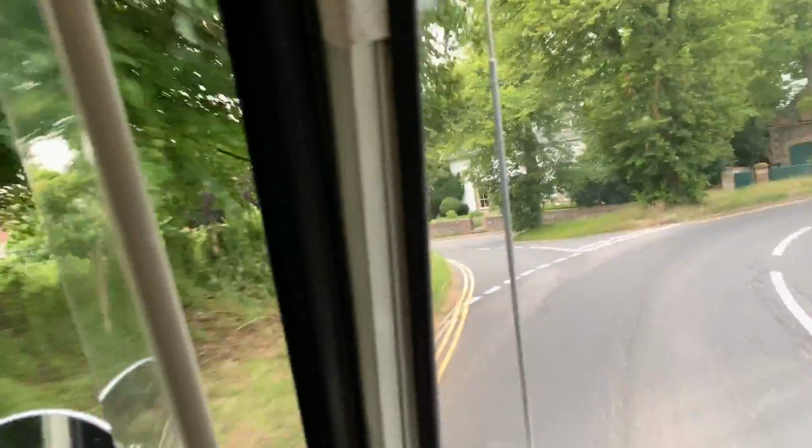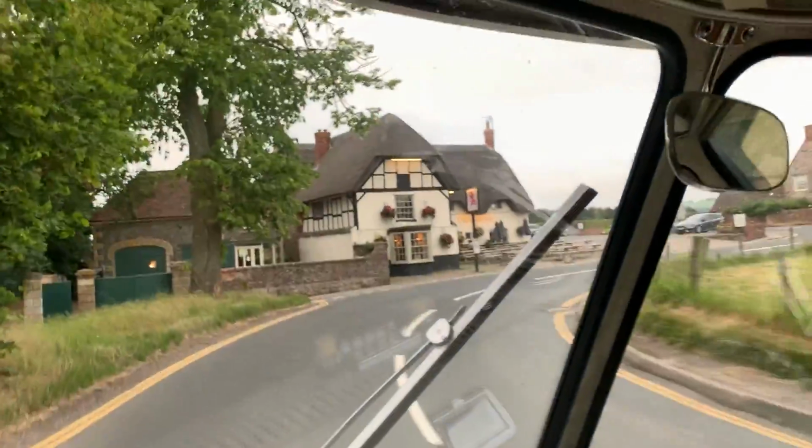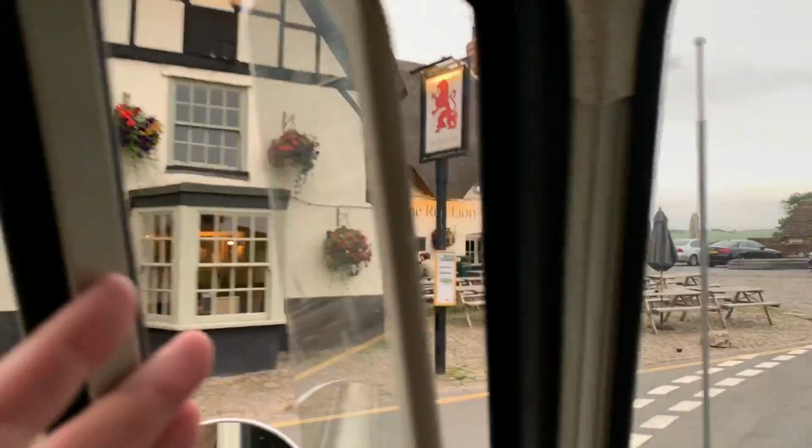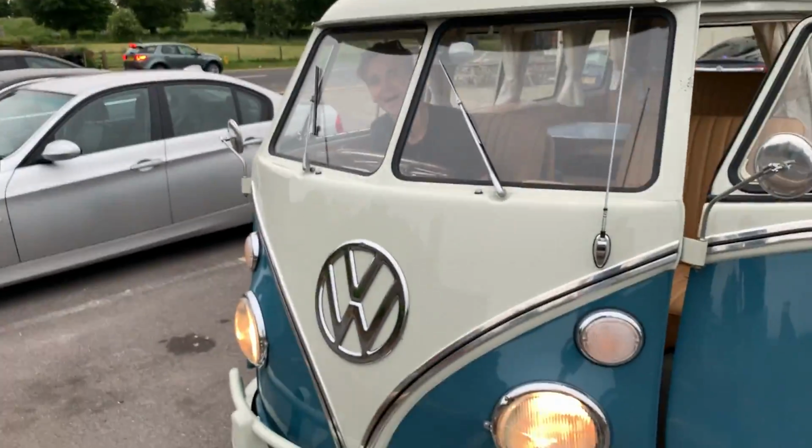Wait, is this real or fake? It's real. Or is it a homage to Stonehenge? Is it like a homage to Stonehenge? Or is it before Stonehenge, I think. No! Do you think it was there before Stonehenge? Dude, that pub has got our name written all over it, look at it! It's literally the Red Lion! My logo's a lion! I nearly went head first over the wall.